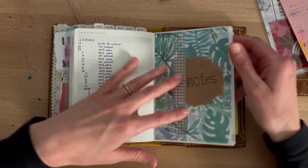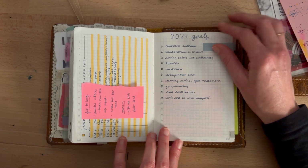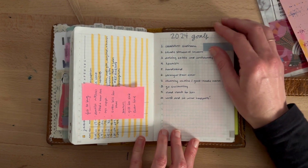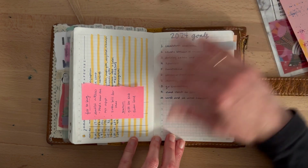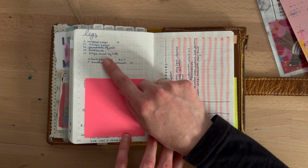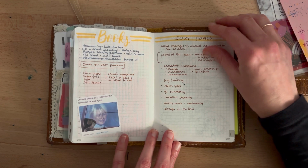So then it comes to the notes section. This was about 80 pages. Again, I'm going to go straight through, but they're not necessarily in chronological order. I would track my expenses in the back. These are my goals for 2024. A leg workout, some private stuff, February expenses.